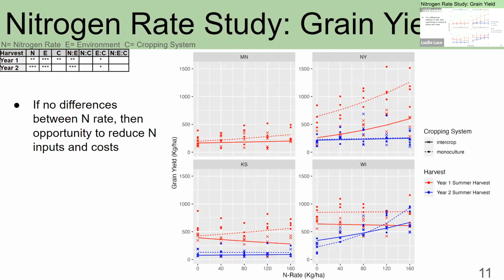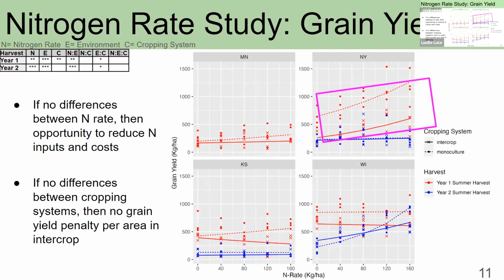With the environment by cropping system interaction, the effective cropping system did vary by site, but we only see a significant difference in grain yields between cropping systems in New York in year 1. No significant difference in grain yields between cropping systems shows that despite half the seeding rate of Kernza in intercrop, grain yields were still comparable to monoculture grain yields.